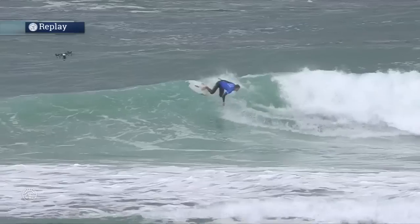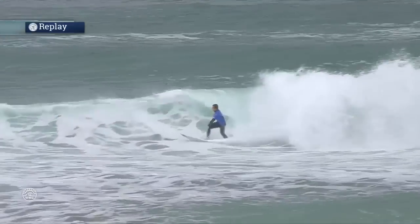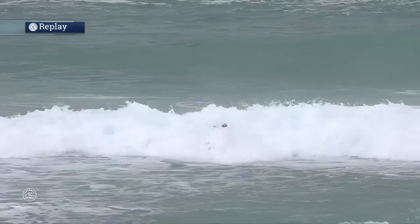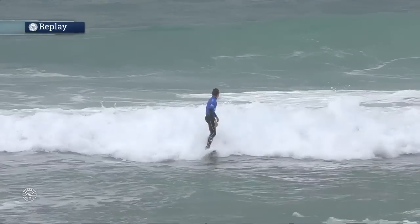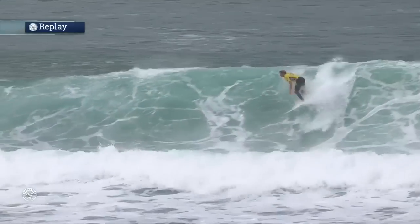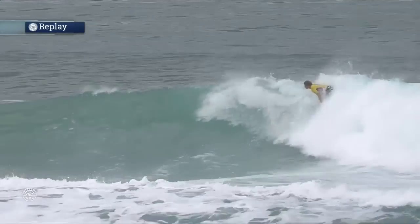And I love the mix-up here from Ryan Callinan. Just a couple of swoops, letting that wave kind of form up for him. And as soon as he got just a half of a ramp, he really flicked that tail towards the beach. That was a difficult section to do anything with, let alone an air reverse, and he pulled it off with ease. But this is going to be a big score for John.